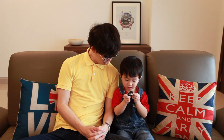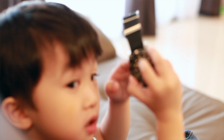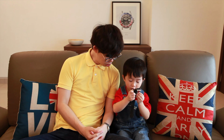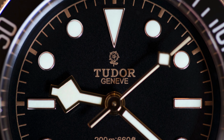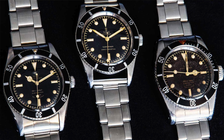The brand. The brand? Yeah, the brand with the flower. Oh, with the flower. Do you know the name of the flower? Tudor flower. Well, it's actually called the Tudor Rose. The Tudor Rose logo tends to be more appreciated, and it stays true to the original vintage Tudor dive watches, which all had the rose on the dial in the past.